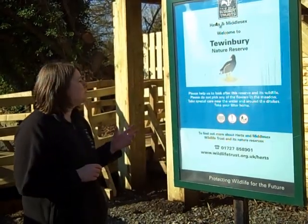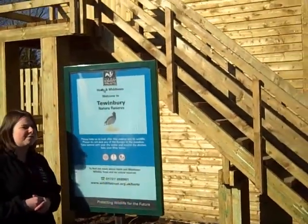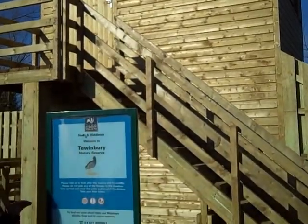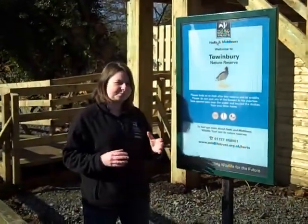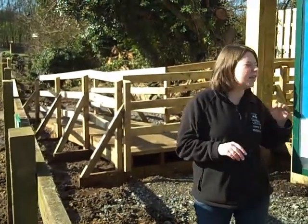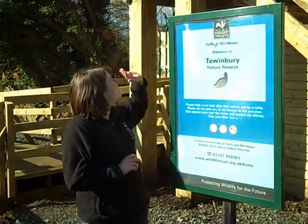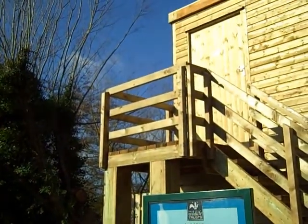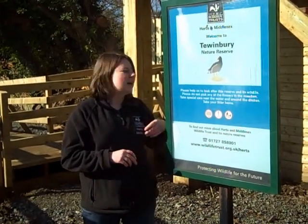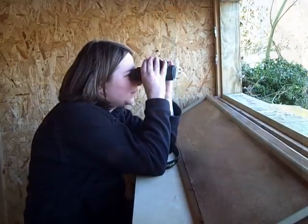So we've had this double storey hide built as part of the project, so with money from both HLF and from East Herts District Council, we've been able to build this two-storey hide. So it's an access for all hide. There's full access to the bottom level where you can get great elevated views overlooking the reed bed, and then further views from the second storey, which just extends the amount that you can see out onto the reed bed. And we hope this will become a really excellent place for people to spot water voles at Tewinbury.